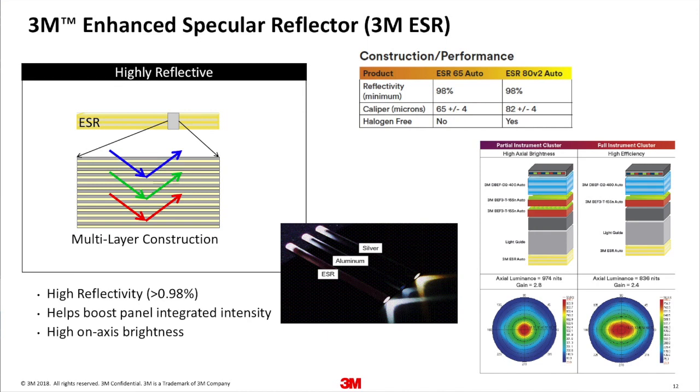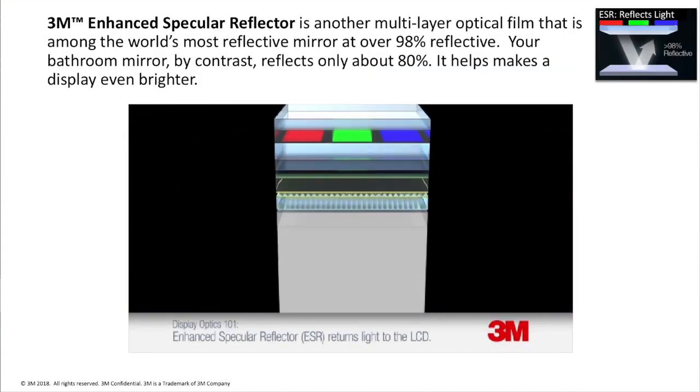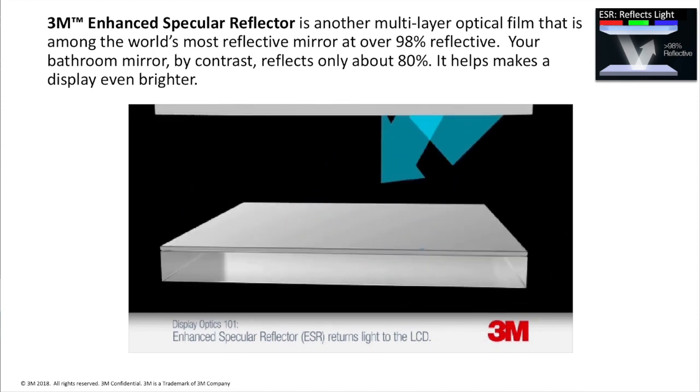Again, there's a number of different SKUs depending on thickness. Thicker film will be more rigid for a larger display, but obviously the trade-off there is thickness of the display. And here's a video showing how our ESR works and showing its broadband properties from the multi-layer optics.